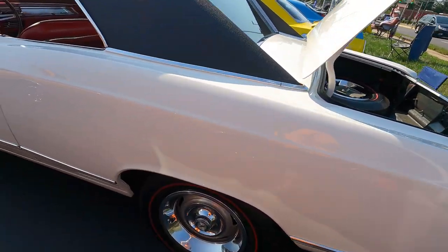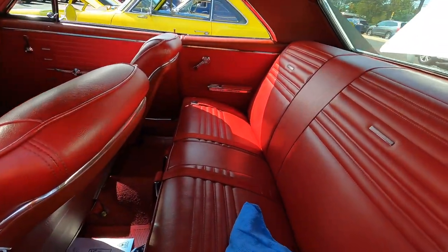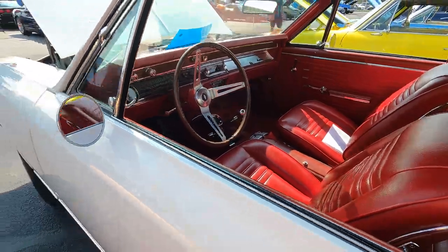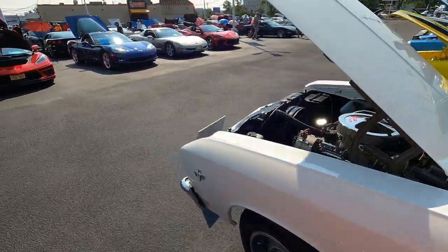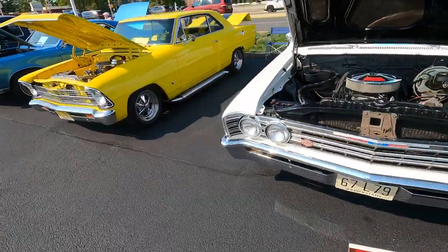So really, the red line tires on it. But you take a look inside of that blood red interior with a 4-speed on the floor. Such a cool car. And this day and age with the manual transmissions a dying breed, you know, that was a family car back then.